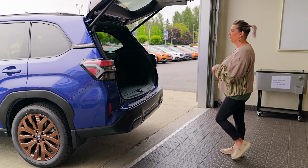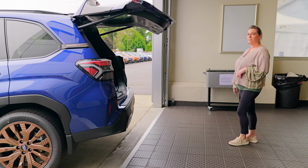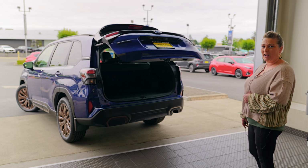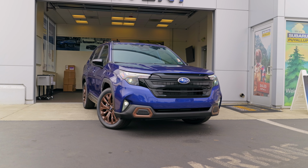Now you can either press the buttons to close your trunk or lock it up, or if you want to use your kick motion again, kick it, walk back, it beeps, and then it closes on its own. Fun. So those are just a little bit of the things I show you on your new Subaru, depending on which model you get.